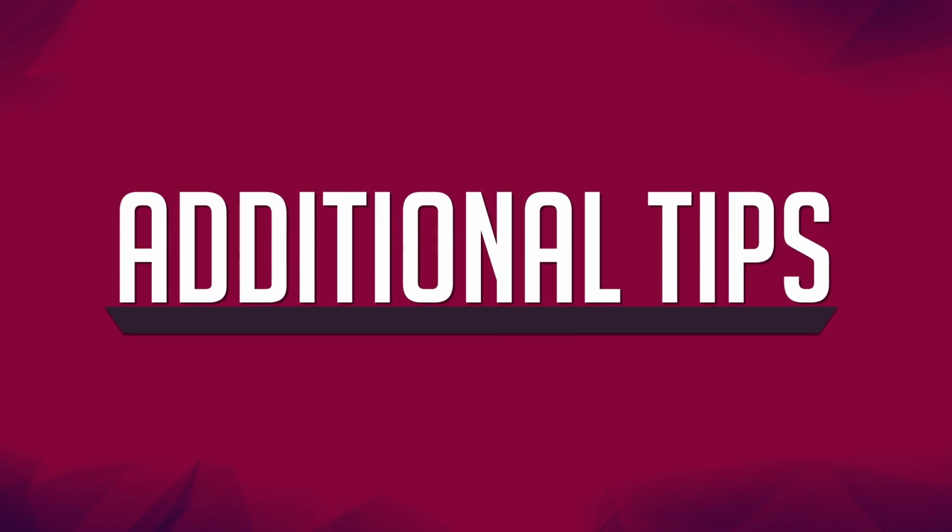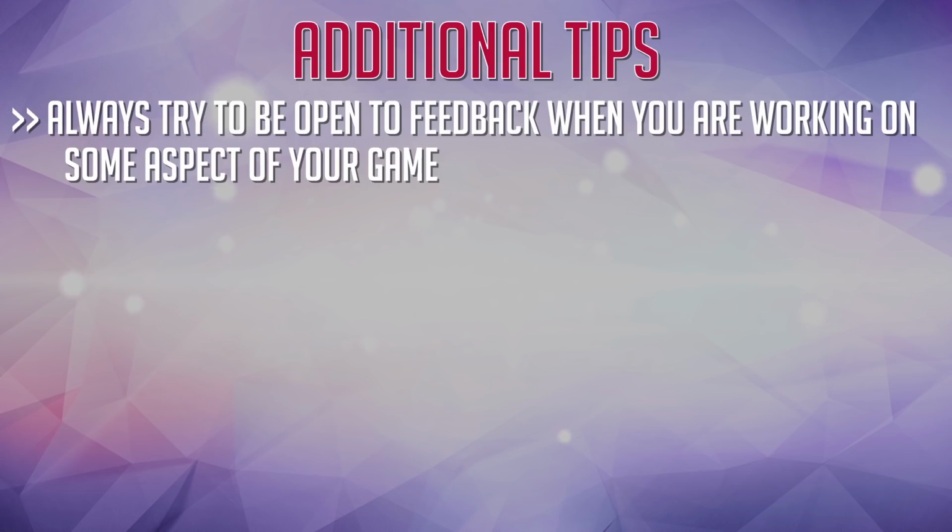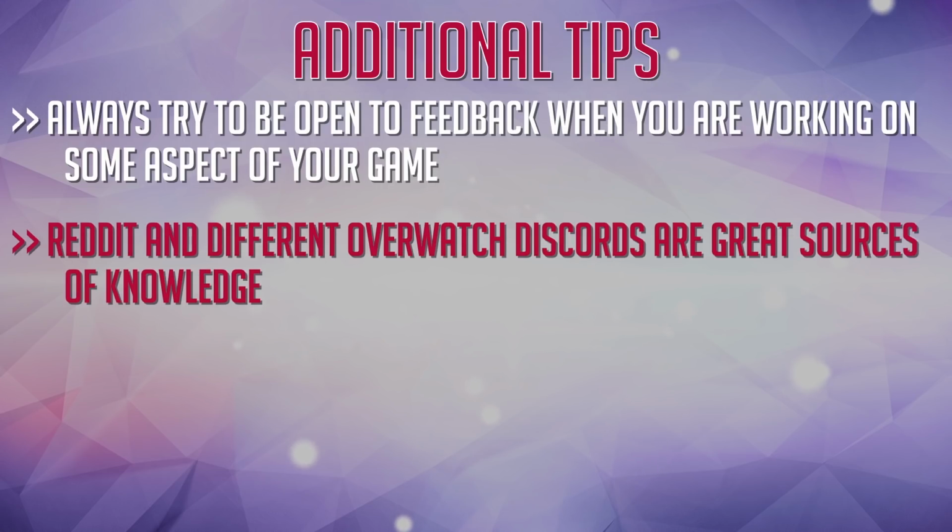Some short tips regarding your improvement plan. Write down your goals and place them somewhere where you can see them. Cross them out if you're done with them and make sure you reward yourself with something, just to make sure improvement stays fun. Always try to be open to feedback when you're working on some aspect of your game. But do think about the feedback and make sure that you only use what's really relevant to you. Reddit is a great source of knowledge, and you can also chat on different Overwatch Discords to get help and to talk about the game or find buddies.